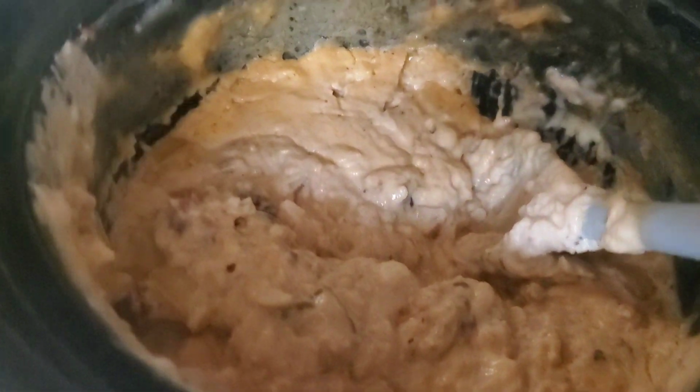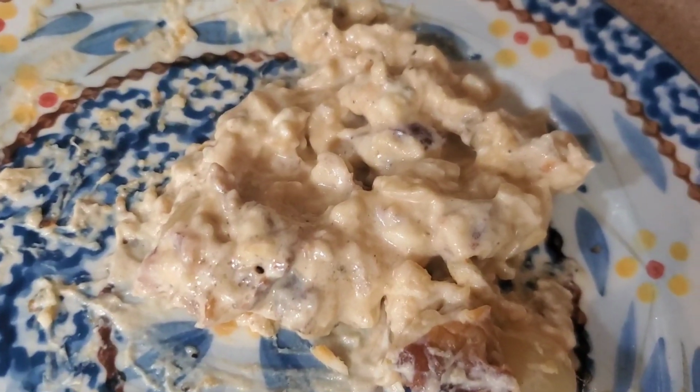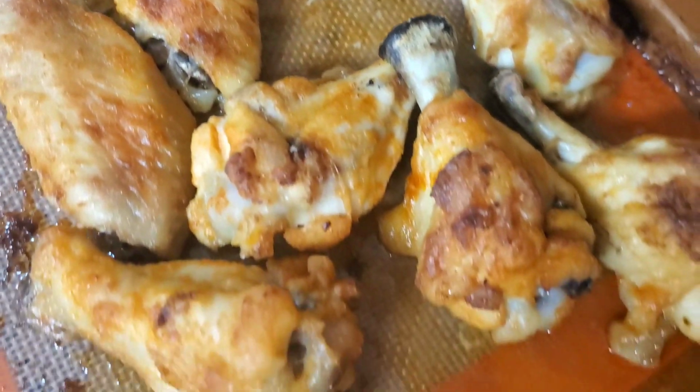You guys, this dip is so good. It's so sweet and yummy and oniony. It is so amazing with chips. You need to try it. Here's the wings, half eaten already.